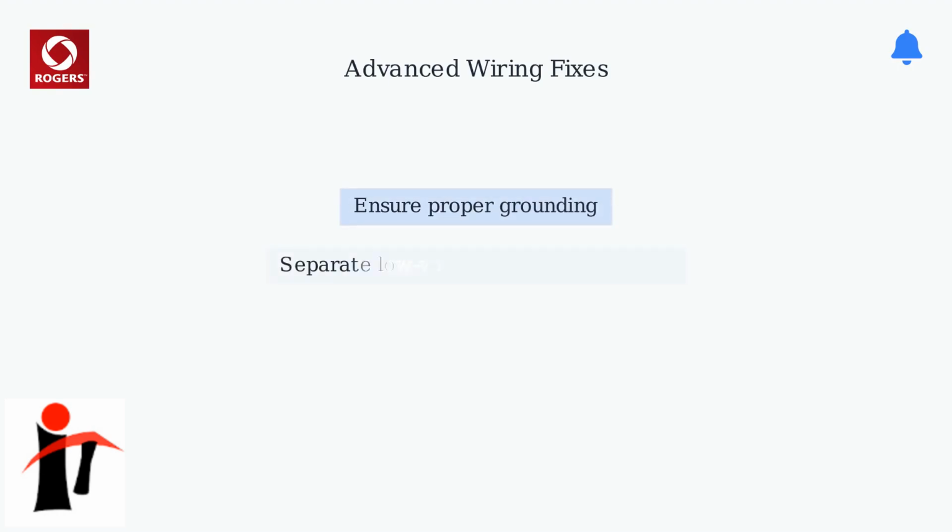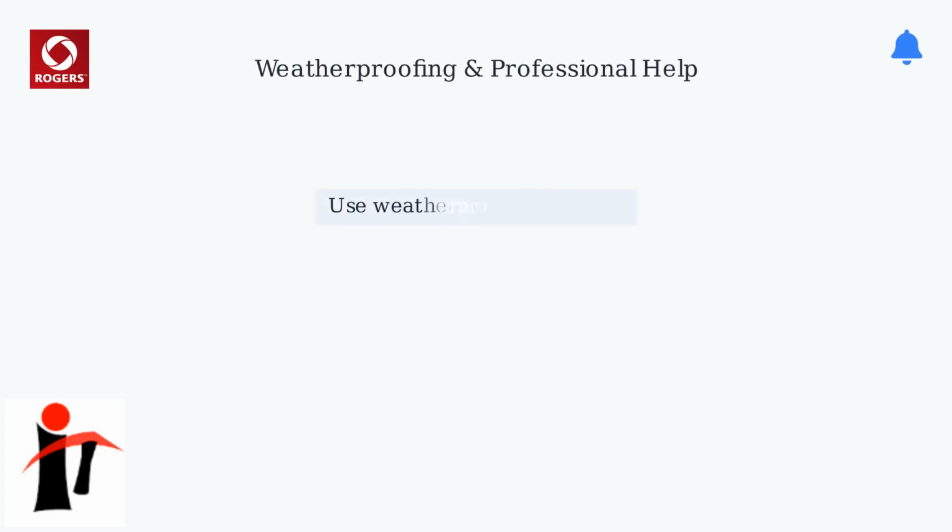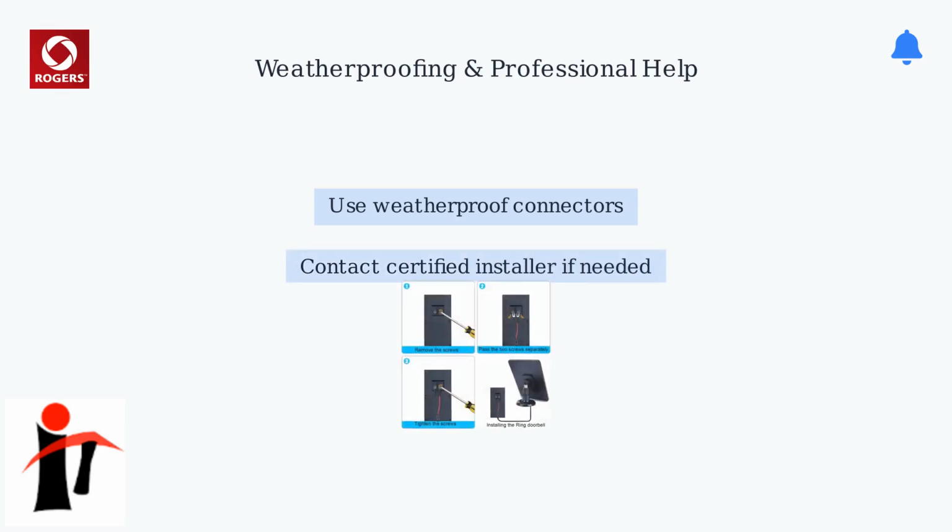If basic troubleshooting doesn't solve the issue, more advanced steps may be needed. For wiring issues, ensure proper grounding and separation of low-voltage wiring from high-voltage house power. In harsh climates, weatherproof connectors are crucial to prevent corrosion.